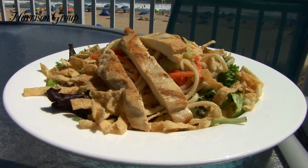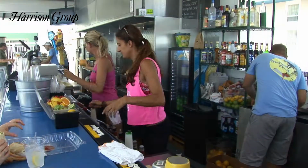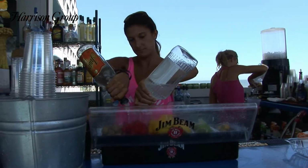The freshest ingredients served up with a smile by our professional staff are sure to make your experience at Manana Mode all it can be. Take a break from the beach and hang with us. Grab a sandwich or salad, wash it down with an ice cold beer.